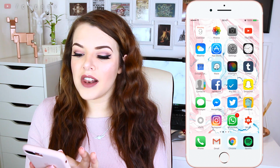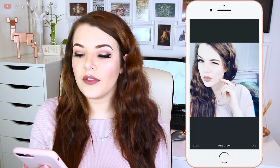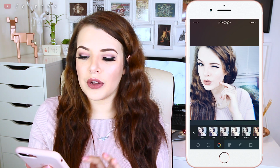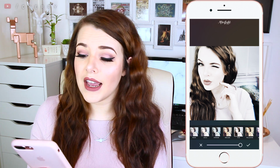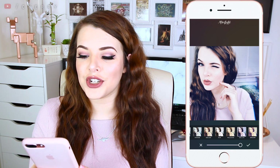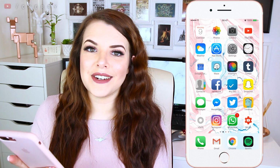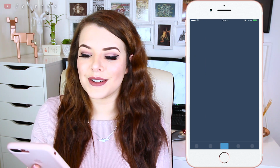Next up is Afterlight. Now I love this app. It's one of the ones that I use to edit pictures, and it's basically loads of filters, and it's just editing software. So if you don't have Afterlight and you like Instagram, you should definitely check that out. Next is Tumblr, which I don't think I'm logged in on because I haven't used it for a while, and it's a new phone, so nothing interesting there.